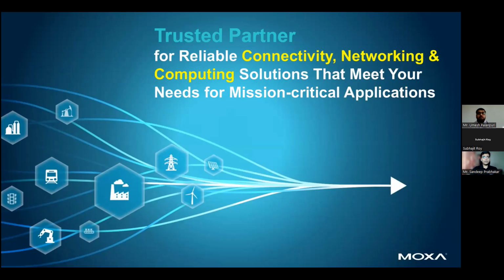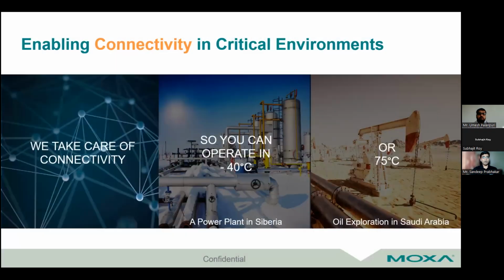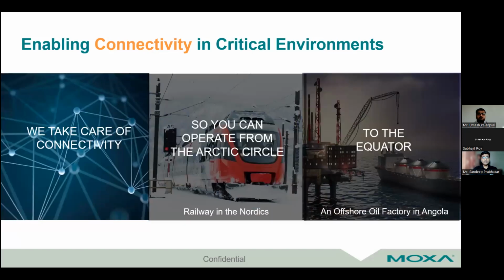So now if you look at what we do, we enable connectivity in critical environments. We take care of the connectivity, be it -40° or plus 75°, either Siberia, Russia, or Saudi Arabia, anywhere, or somewhere in the Arctic Circle where you have the railway, like Umesh mentioned earlier, or an offshore oil facility in Angola near the equator. So we enable connectivity for critical environments.